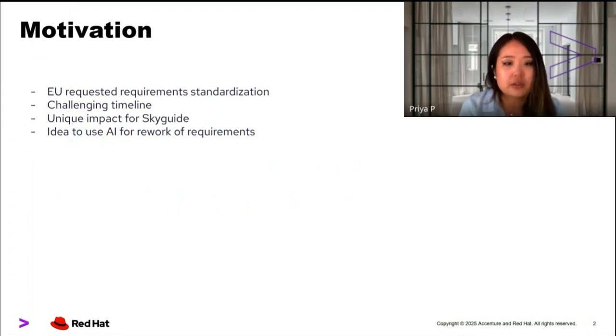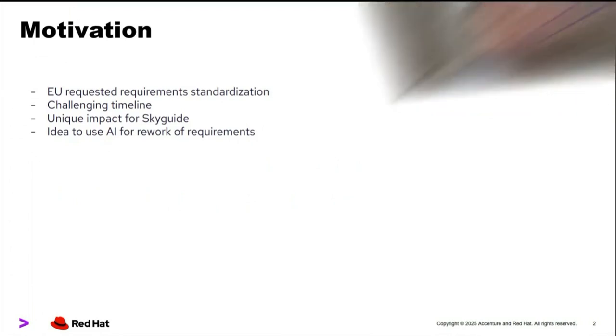And there's also a clear regulatory deadline. So if systems don't meet the new expectations, they risk being paused or restricted from further use. Looking at that challenge, we had an idea. Could we use AI to help automate and accelerate the requirements rework? That's what led to the proof of concept, not just to meet compliance needs, but also to turn this regulatory pressure into an opportunity to modernize Skyguide's software development processes with intelligent tooling. Thanks a lot, Priya.